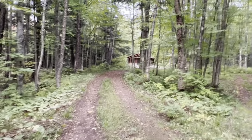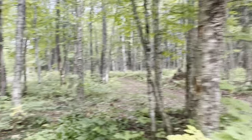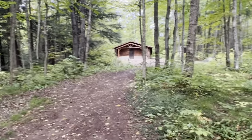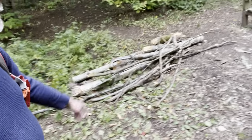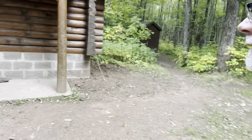There she is, guys. We're coming up on her right now. That must be where the wood stores for the winter time. There is none. Wow, it's beautiful in here. And there's the cabin. It's beautiful. Somebody is right neighborly and left some wood for us. Outstanding. Look at that. Wow. Got a little vault toilet back there. Look at that. Outstanding.